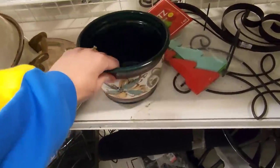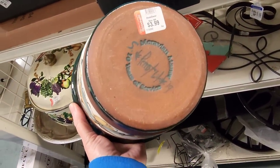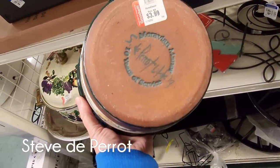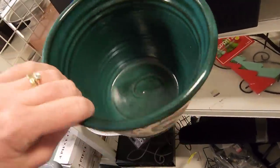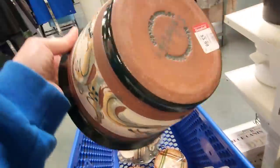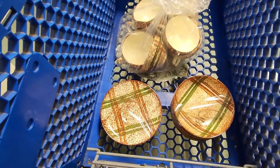Is this... this is pretty. And it has Perot on it. Oh, he's a local potter from Lititz. And it's only $3.99. Yes. Okay. And I am going to get this stuff because I'm crazy.